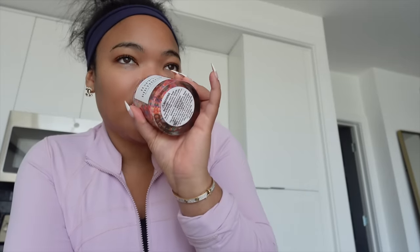And then she also sent me this like cute little happy birthday. I don't know if it's a candle or something, but it was on top of my happy birthday candle. Oh my God, this is gonna look so cute on my coffee table. I've never had a candle like that.